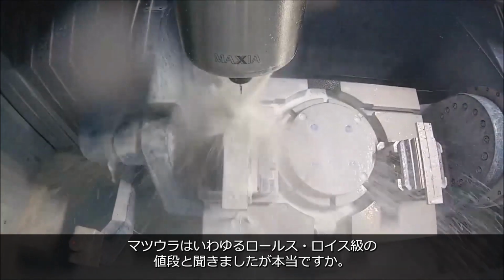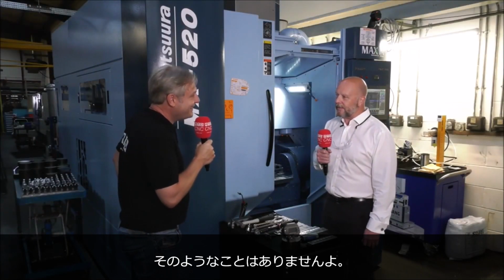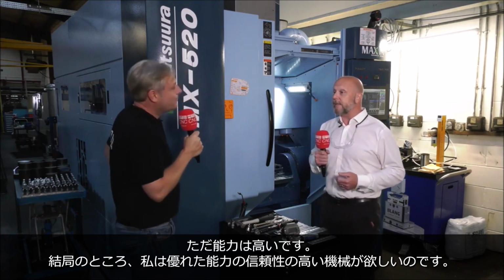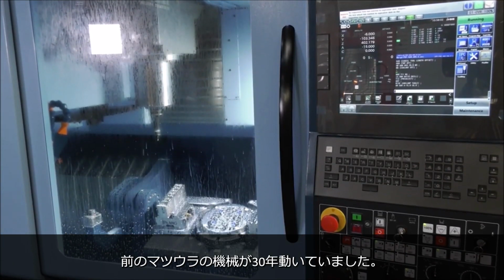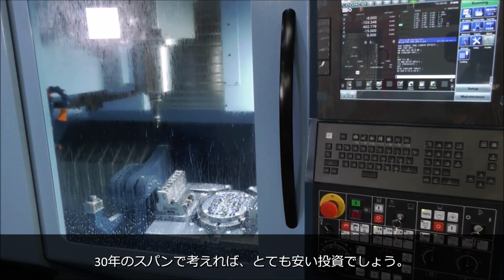Looking at Matsuura, you're thinking Rolls-Royce pricing. Is that true? No, it's not, and you know it's okay. It's not the cheapest machine on the market. Yep. But it is very capable. And at the end of the day, I want a machine that's capable, reliable, and is going to be there. Having had 30 years out of the last one, you can actually say it works out quite cheaply.